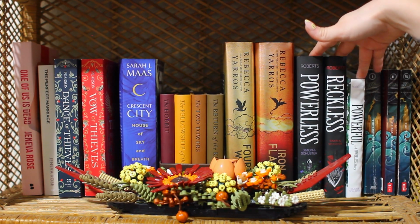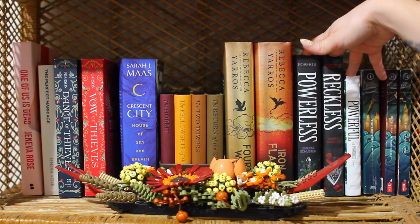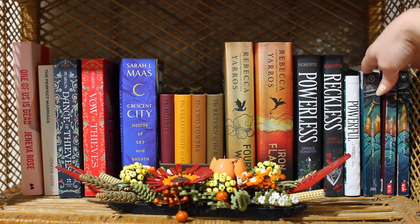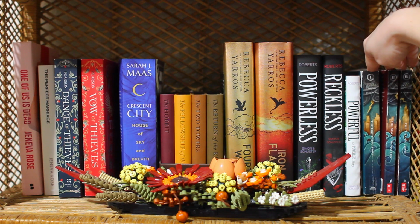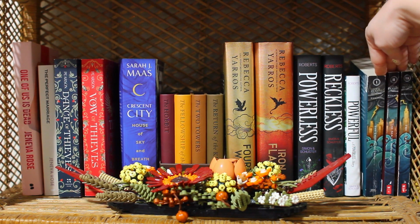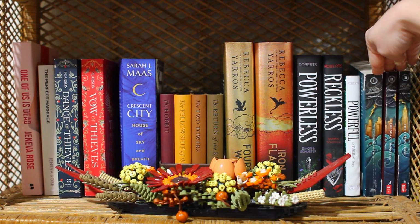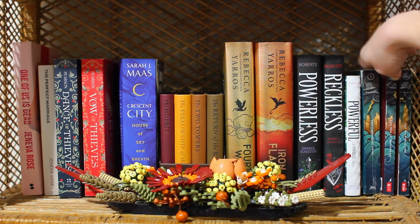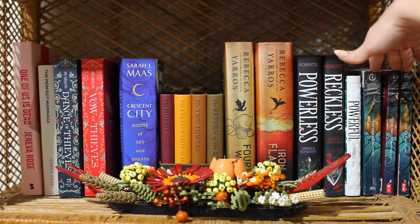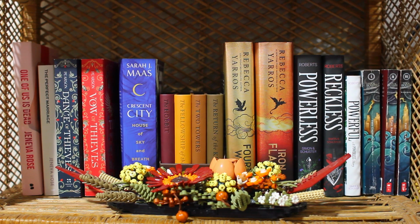And then I have Powerless, Reckless, and Powerful by Lauren Roberts. And then I have the first 3 Percy Jackson books. I am trying to recollect these because I got rid of them a long time ago, thinking I would never want to reread them. Now, lo and behold, I want to reread them. So I've been trying to find them at thrift stores, and I only have the first 3. So that is everything on that shelf.